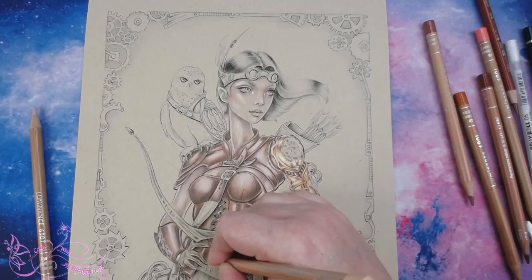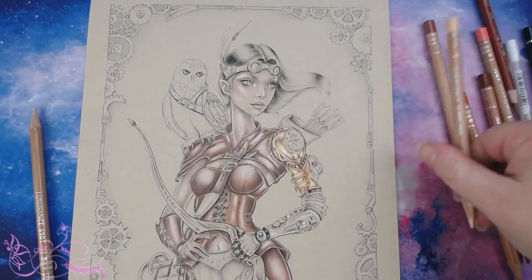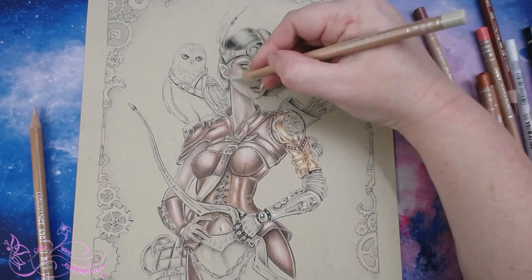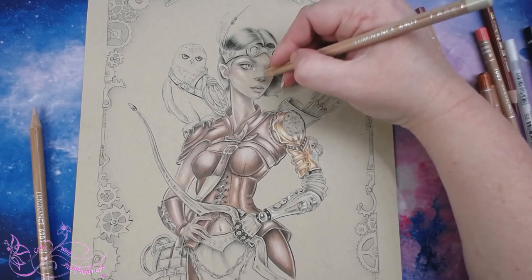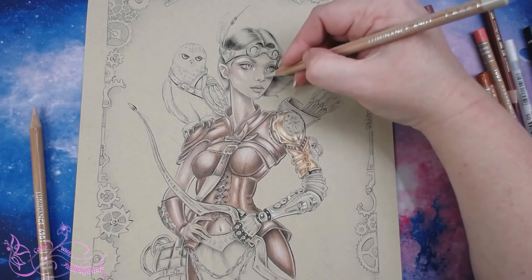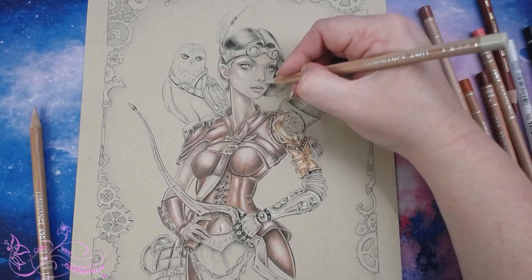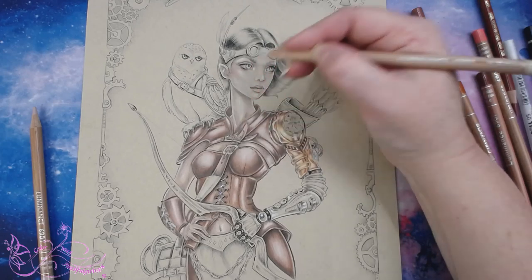I need to add some cooler tones in here because she's looking really pink and I don't want her pink. I don't. I really don't. I'm going to add in some 10%. And then she just looks grey toned.